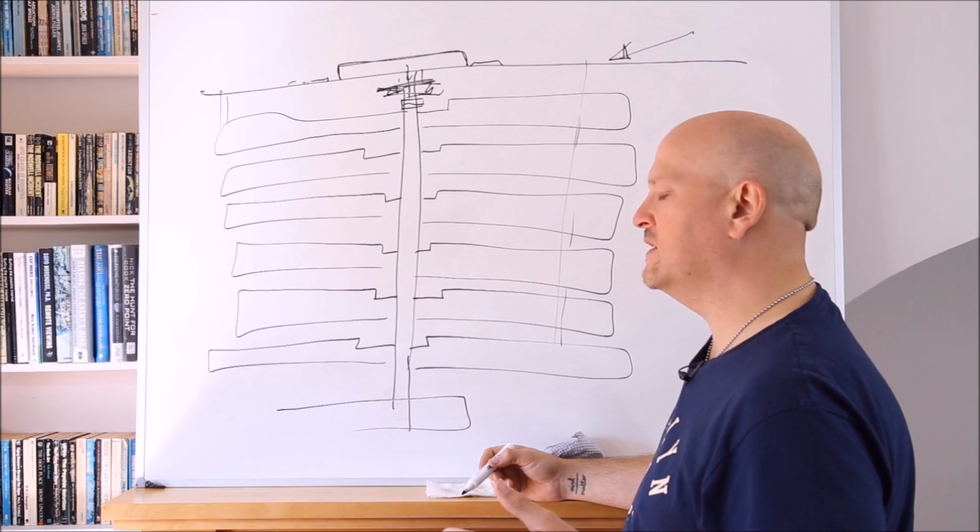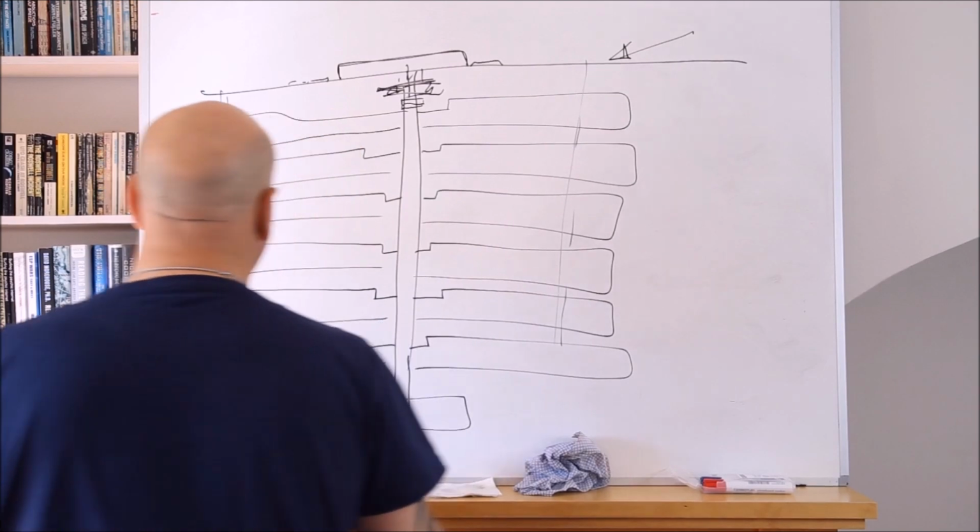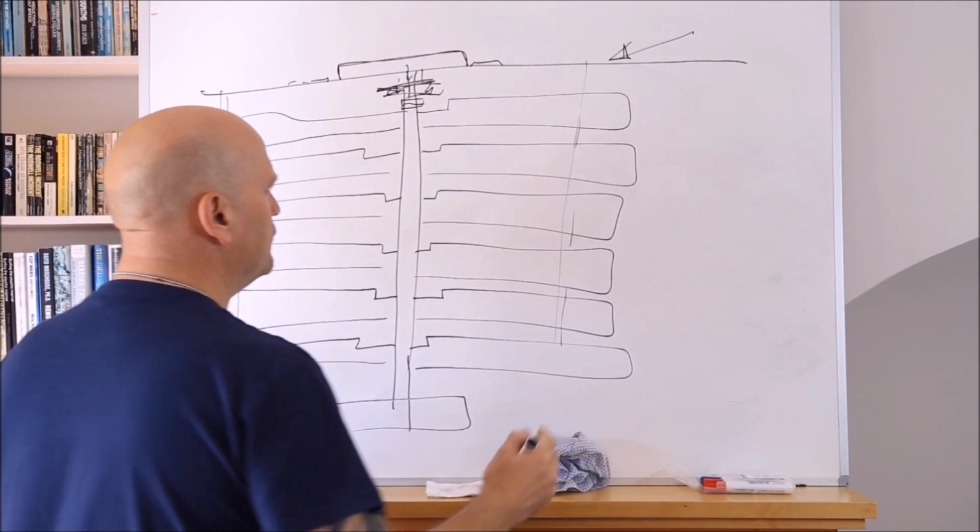Different levels with different research going on. As I said, there's the weaponry.